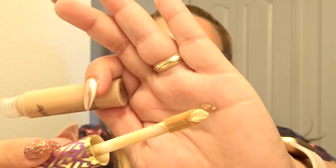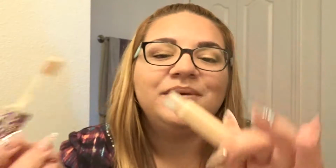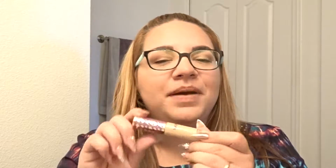It comes with a very big applicator, so it makes it easy. Let me open it up. This is the applicator. It's very big, so it makes it easy for you to put it in a triangle form under your eye. And I use it in shade light medium honey. By far the best one.